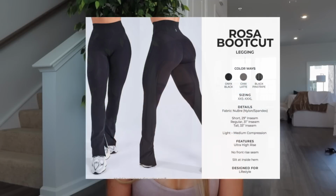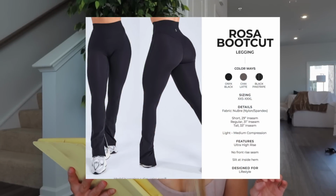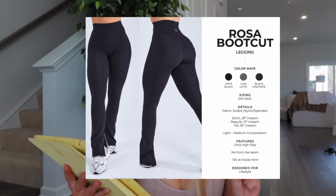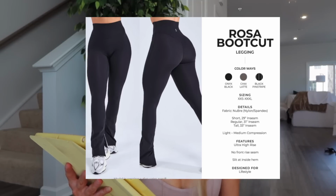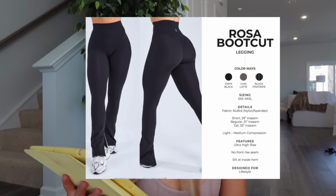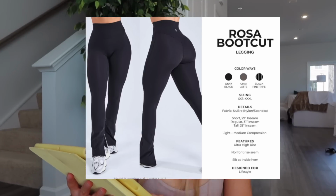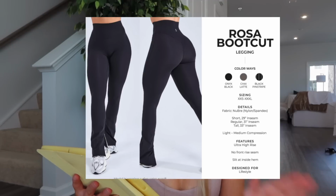And then we have the Rosa Boot Cut in Onyx Black, Chai Latte, and then Black Pinstripe. There is a short, regular, and tall option. So short is 29 inseam, regular is 31 inseam, and then tall is 33 inseam. Light to medium compression, ultra high rise. There is no front seam, and there's a slit at the inside hem on the legs.